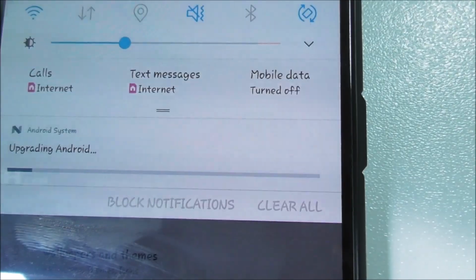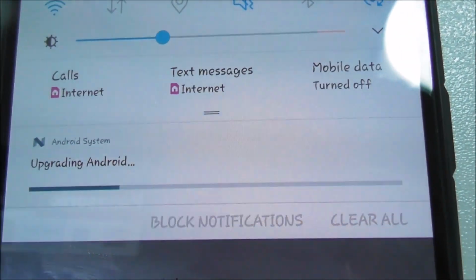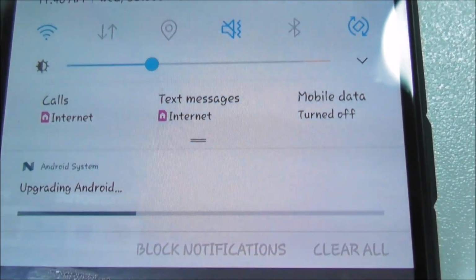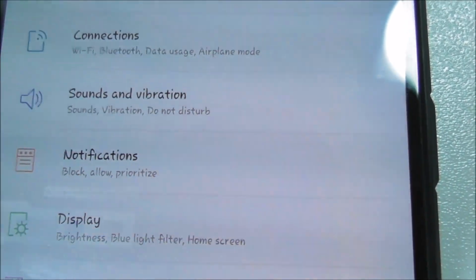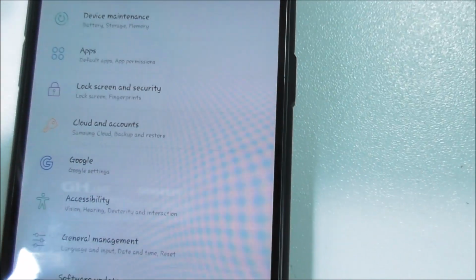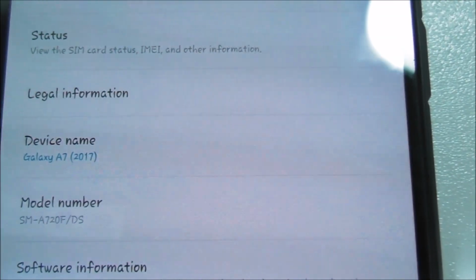Oh, upgrading Android. Wow. This is the phone here.